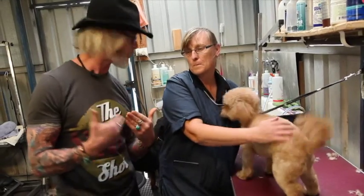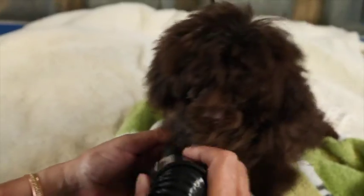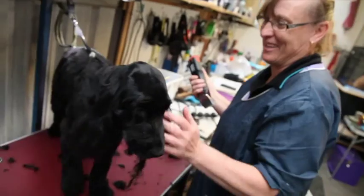Do you have to get to know all the dogs? They've all got different personalities, just like people? Exactly. They're all different. Every single one of them has a different temperament. Each one has a different personality.